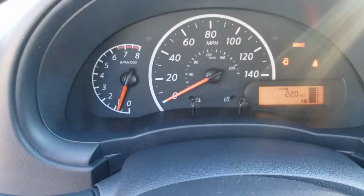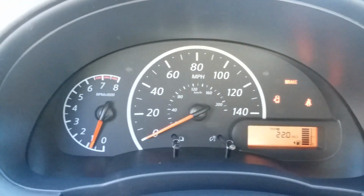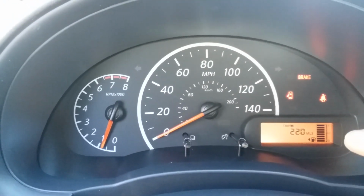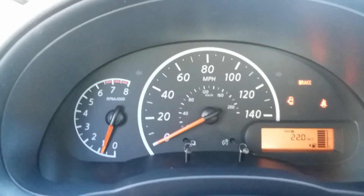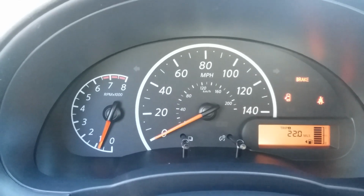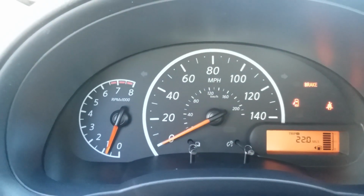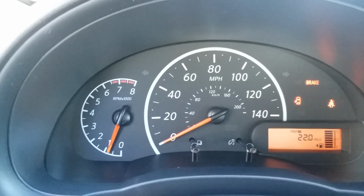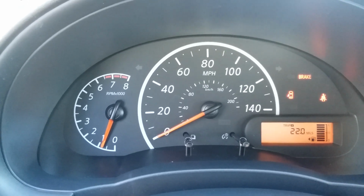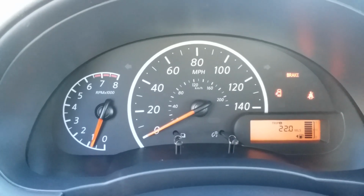It's got a tachometer, of course a speedometer. It's got your mileage indicator. It's got a trip A, a trip B. Tells you your fuel, how many miles to the gallon you're getting, and it tells you what your average fuel consumption is, and then how many miles to empty. It has a digital fuel gauge on it, and the fuel door is on the left.